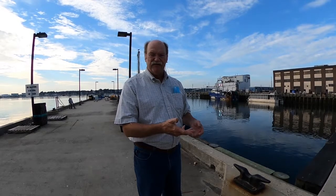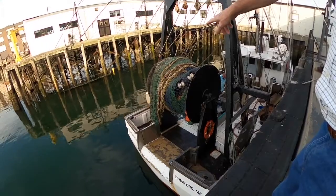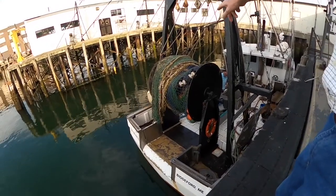So they'll tow that net at 2 knots for about 2 hours. The fish will obviously move into the net. After 2 hours, they do a haul back. They bring the net back on the boat, open up the cod end, and separate the fish on the deck. They'll clean them, gut them, put them down below in the pens, cover them with ice, and then reset out again.